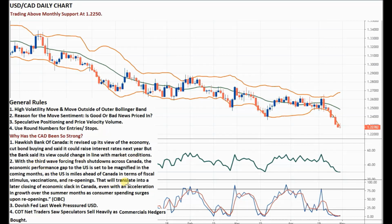I think if we look at the big picture of what's going on in the Canadian economy, I've just got this quote here from the Canadian Imperial Bank of Commerce, and I really like their insight on the Canadian dollar. They put it: with the third wave, that's obviously of COVID, forcing fresh shutdowns across Canada, the economic performance gap to the US is set to be magnified in the coming months, as the US is miles ahead of Canada in terms of fiscal stimulus, vaccinations, and reopenings. That's true, you can see it in the data. That will translate into a later closing of economic slack in Canada, even with an acceleration in growth over the summer months as consumer spending surges upon reopenings.